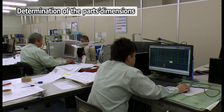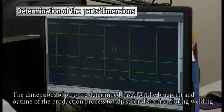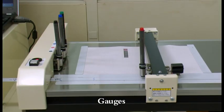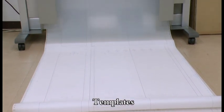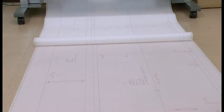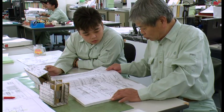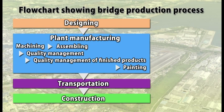Here, the dimensions of parts are being determined based on the blueprint and outline of the production process to adjust for distortion during welding. This is where Takigami Steel Construction's know-how comes to the fore. Gauges. Templates. Working diagrams, a list of materials, and so on are prepared. This is how information is put together in preparation for production. This information is passed on to the plant where production begins.